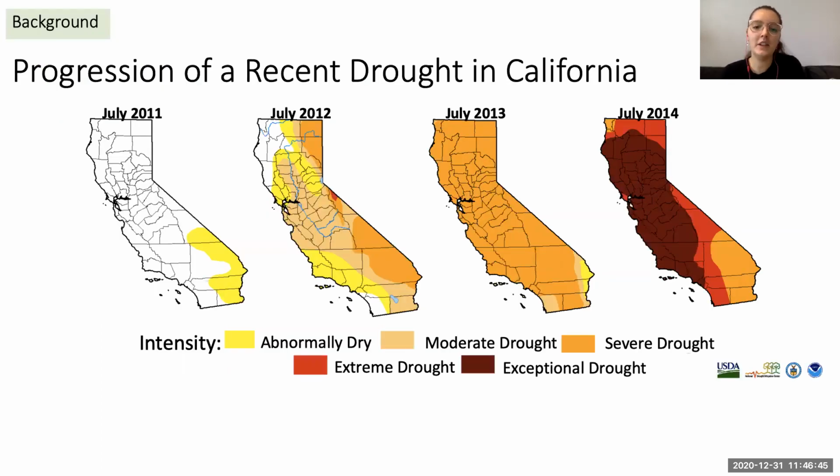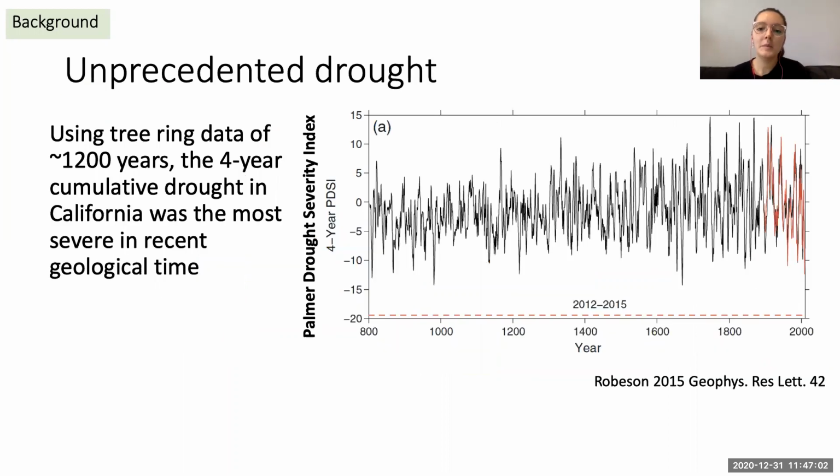So recently, there was a severe drought in California between 2012 and 2015, with the peak of that drought in July 2014. While California is known to experience cycles in wet and dry years, this particular event represented a megadrought. Robles in 2015 explored this megadrought by analyzing tree ring data from the past 1,200 years, which is represented in this graph, where the dotted red line shows the Palmer Drought Severity Index, which was approximately -20 for this 4-year drought period, a drought that has not been experienced by any other 4-year period in recent geological time.